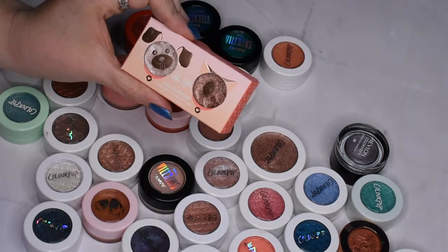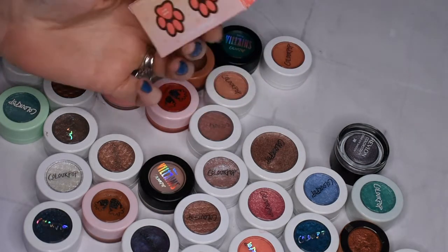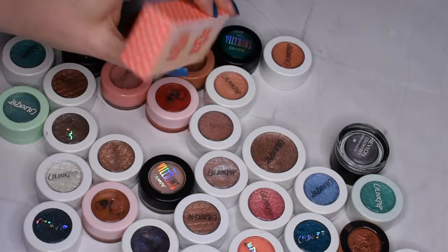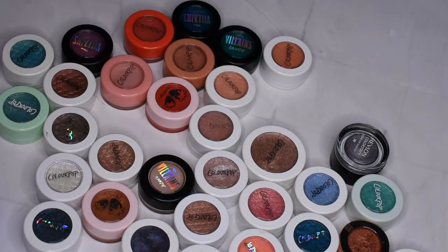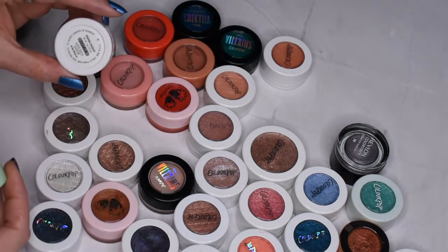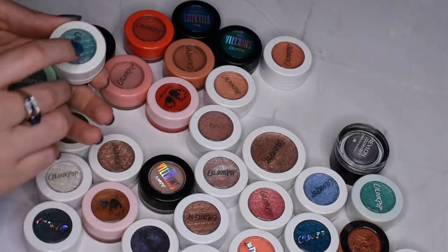This little duo was for a pet rescue charity. This is the Friends Forever. You had Feline Good and Good Boy. I'll definitely be keeping those. I got a couple of blues and greens in here. I have Banana Daiquiri and Mint For You.